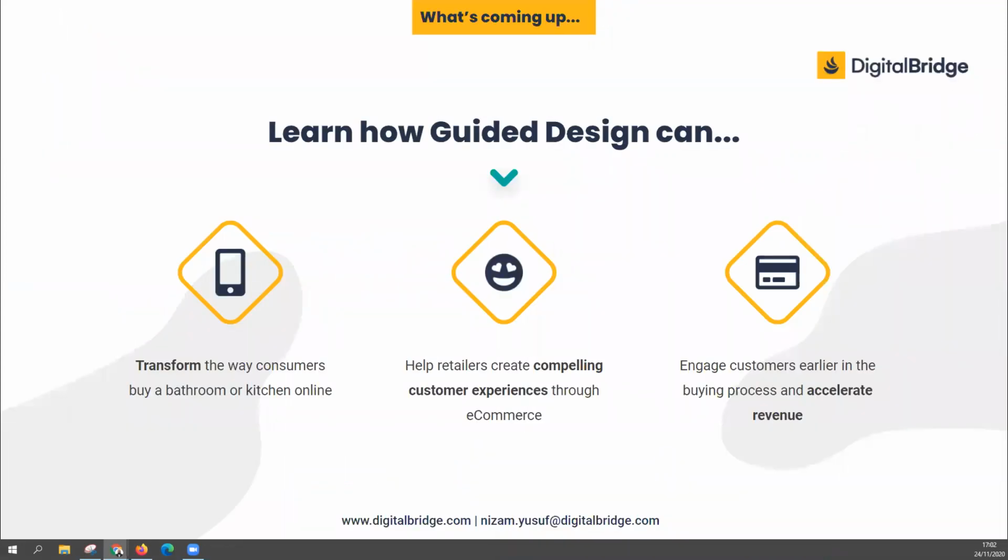So as I mentioned, I'm Nizam Youssef, Product Marketing Manager at Digital Bridge. I'm responsible for positioning, messaging, and conveying the unique value our tool can deliver. Digital Bridge is a UK-based retail tech company working in the digital software space. We've created a guided design tool for bathroom and kitchen retailers, the technology used by DIY and home decor retailers to help them guide their customers through the entire process of creating a dream bathroom or kitchen.